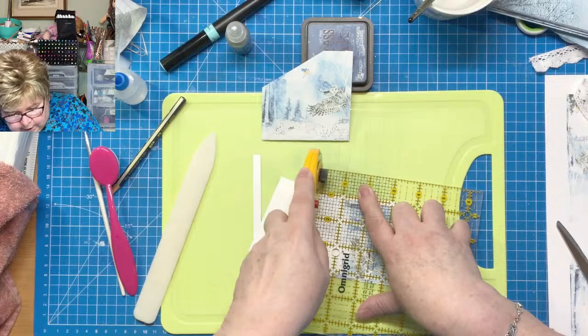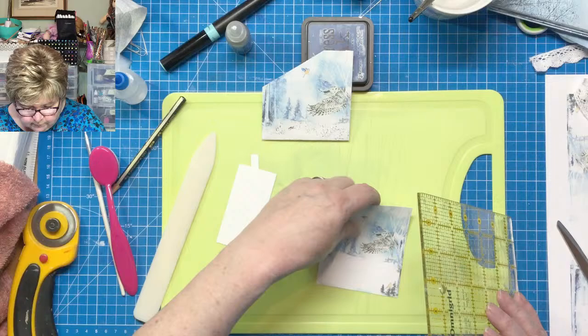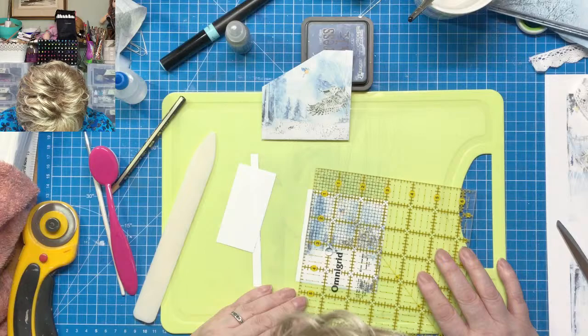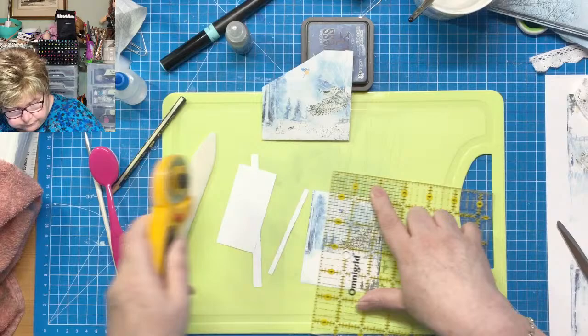So, new year, new start, eh? What shall we start in the new year? Which project shall we begin? What would you like to see me do in the new year? It's hard to get away from Edith, isn't it? She's a hard lady to pass.